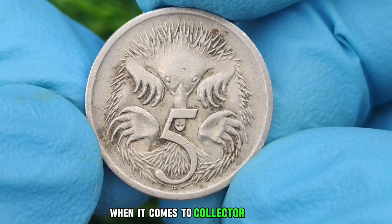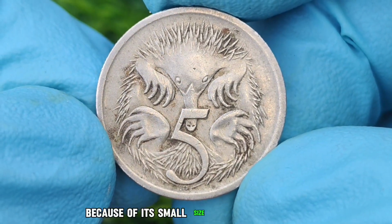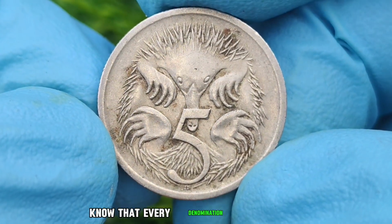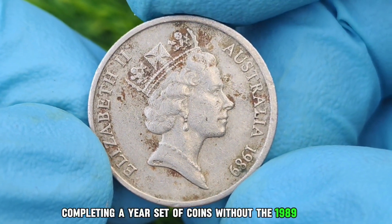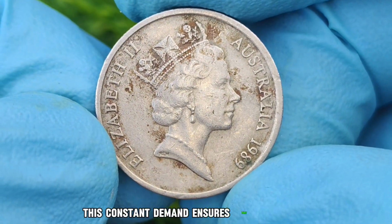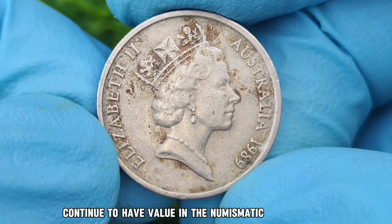When it comes to collector demand, the 5-cent coin is often underestimated because of its small size and low face value. Yet seasoned collectors know that every denomination plays a role in telling Australia's story. Completing a year set of coins without the 1989 5-cent would leave a noticeable gap. This constant demand ensures that even coins considered common continue to have value in the numismatic marketplace.